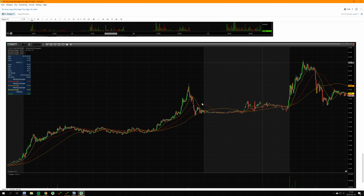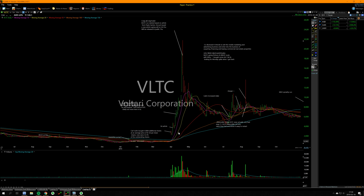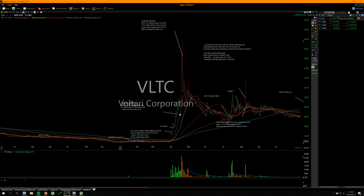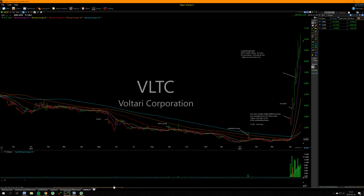Next one, VLTC. This wasn't as violent as the other ones percentage-wise, or it lasted for longer. The whole squeeze lasted for like 3 weeks, and it was, let's see how many percent, 2,500%. Now I shorted it like every day on these days, every single day. I lost some good money on it. I made back, but yeah, it's again, you know, these things have the tendency to speed up.